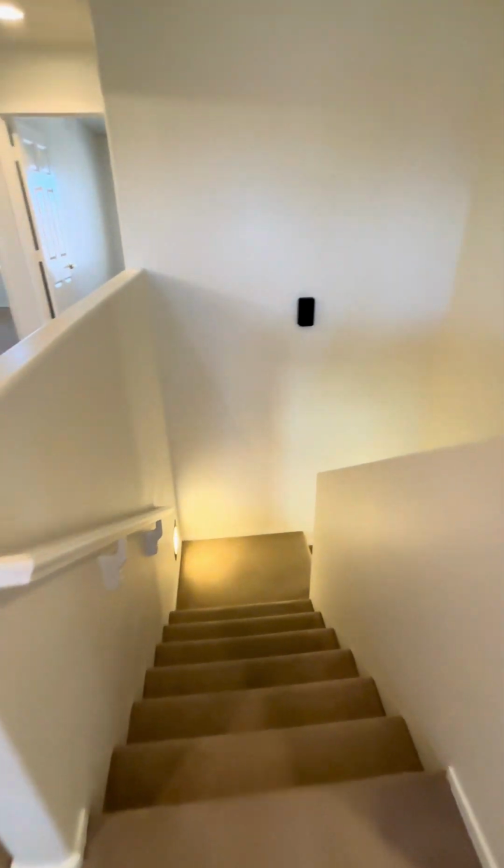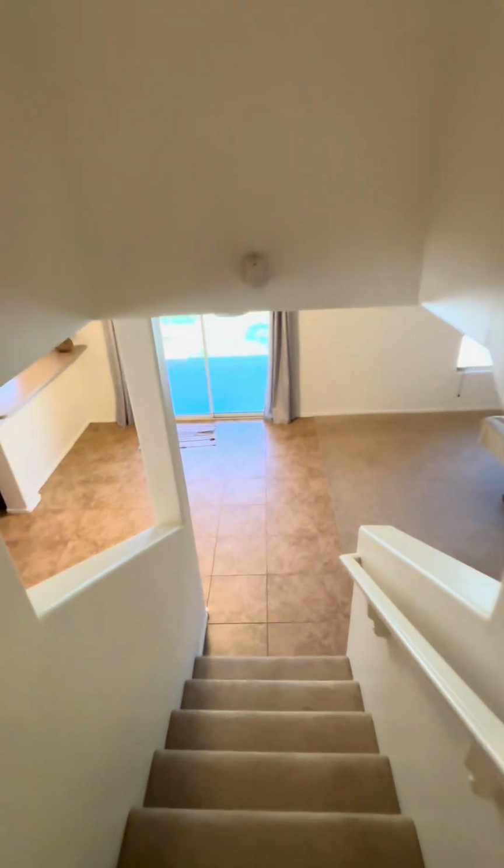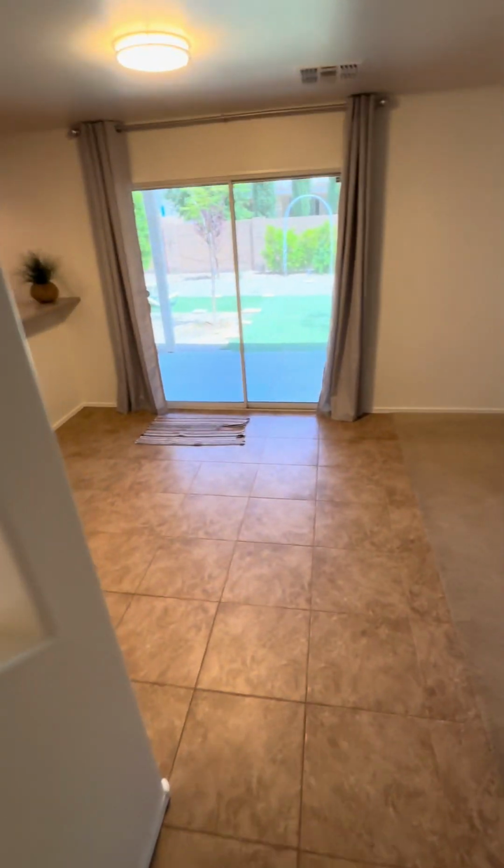Come see this extraordinary home at 18622 West Vogel Avenue in Waddell, Arizona. Schedule your tour and come visit today.